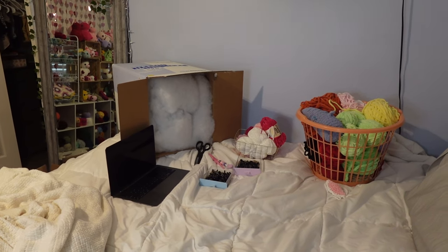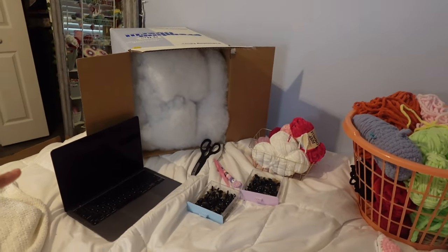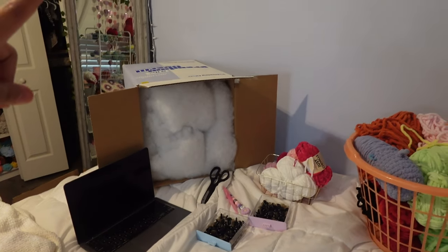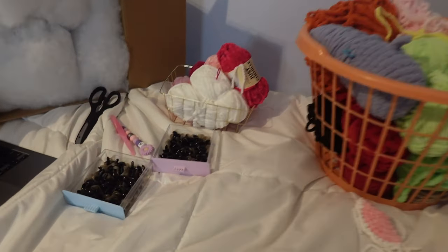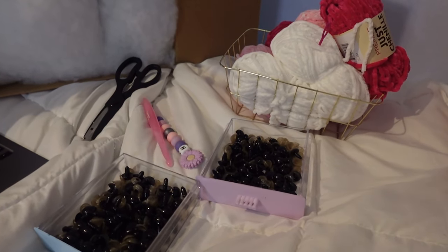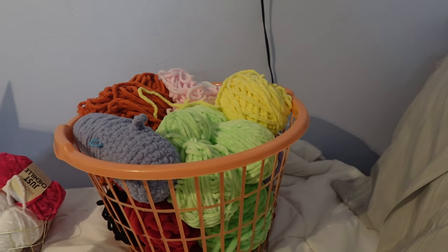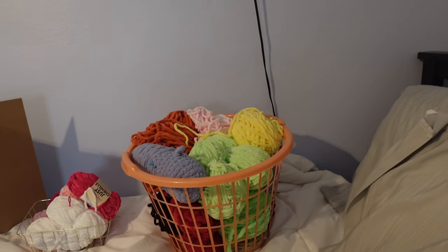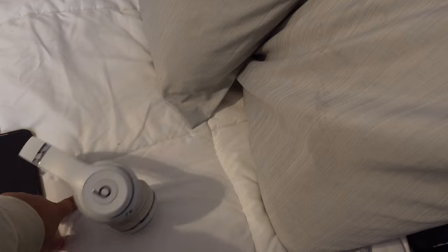Guys, look at this hardcore crochet setup. We have the computer that has the patterns, the box of polyfill stuffing, the two cases of eyes, the hooks, the scissors, a little bin of velvet yarn, and this bigger bin of my Burnett blanket yarn, the phone for the music, and headphones to play the music.